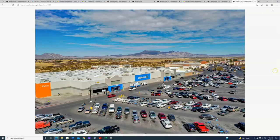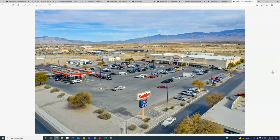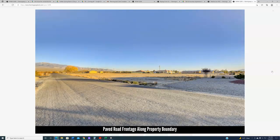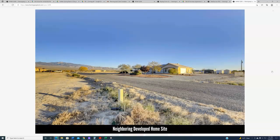Whatever the case, as always, guys, of course, we have photos from the property. Hey, there we go. Photos of the property right here. So this is the intersection that I was just showing you of Linda and Georgine. As you can see, paved road access out here to the subject property. Paved roads all along in this region. Number one. Number two, also underground utilities here at the property boundary.